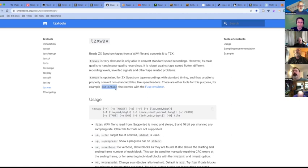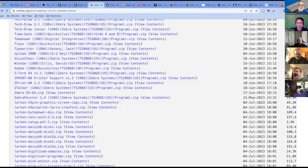And when either of those two things fail, Fuse is absolutely amazing. I open the WAV file in Fuse, and 90% of the time, stuff that TZX Wave or audio to tape can't convert, Fuse can pick it up. But then that slows me down, because then I have to export each program or each code block or whatever as an individual file and then reassemble it. And that's only happened a few times. Where that does happen in particular is with those cats.